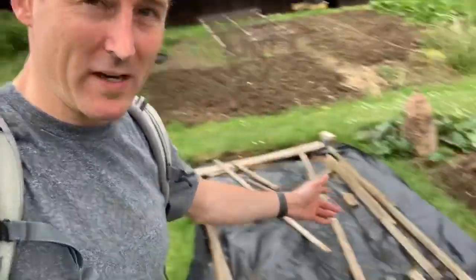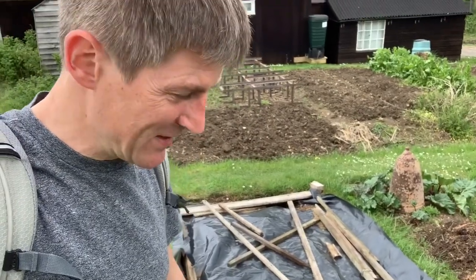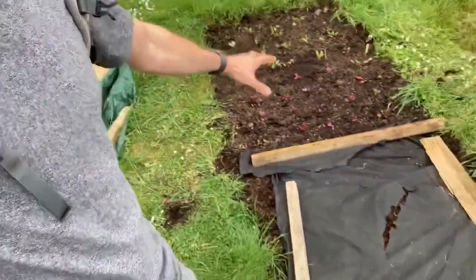Now, this one, Chris, he suggested squashes for this. Now, that's interesting. I don't know, I've never grown squashes. Hang on, I've got a green fly, look at that. First green fly of the season. Well, ex-green fly. Yeah, I'm not sure what to grow in there. Squashes, I'll have a think on that. But yeah, beetroot, good. Sprouts, excellent.